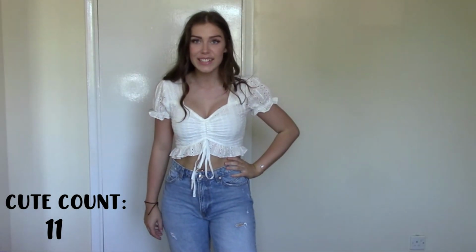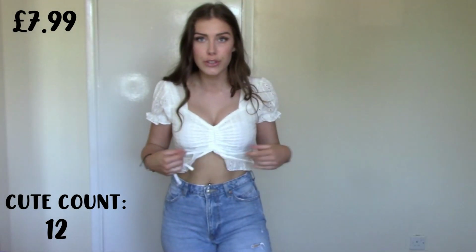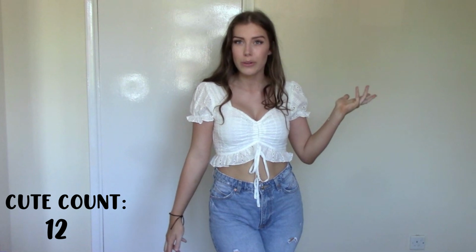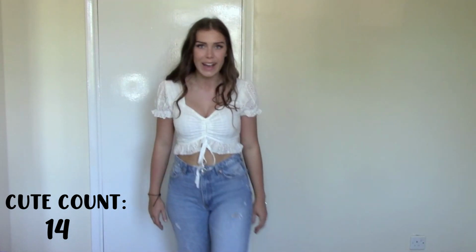Okay, so this is the next top. Again, this is something quite out of my comfort zone, but I think it is so cute again. It's literally just ruched at the front, so you can pull it as high or as low as you want it, which I think is great because everyone's different. I feel like this with some little white cute heels or some little wedges would look so cute for day drinks again. This whole vibe, I just really am living for it.